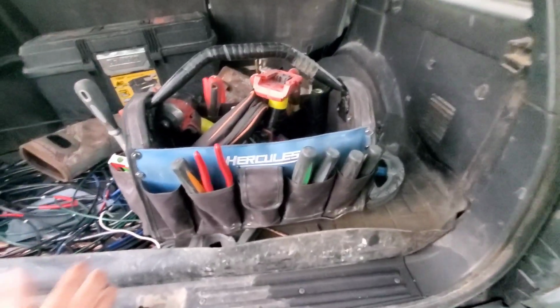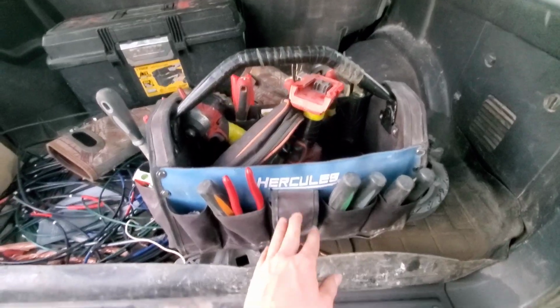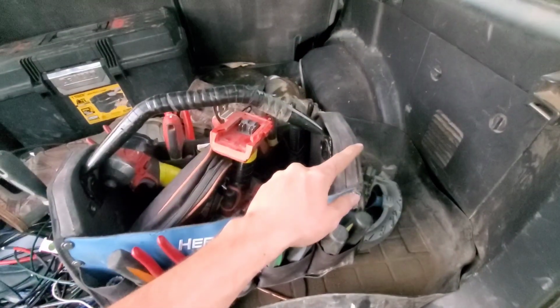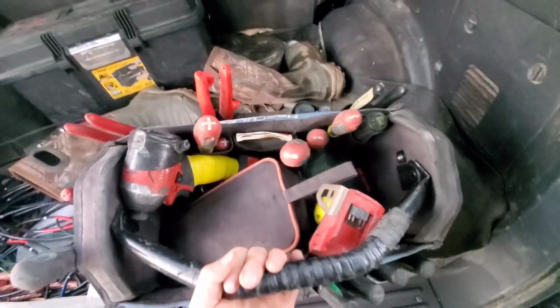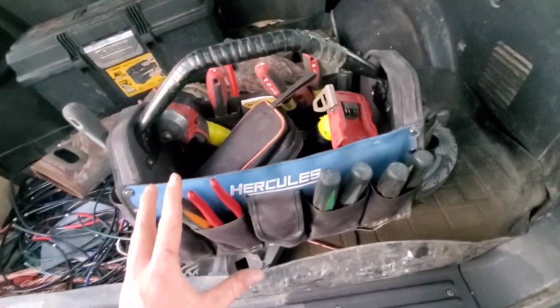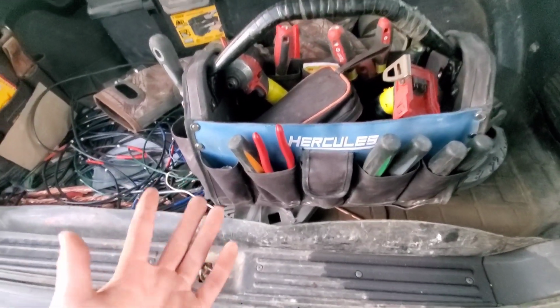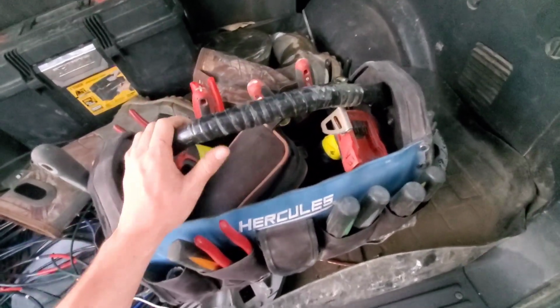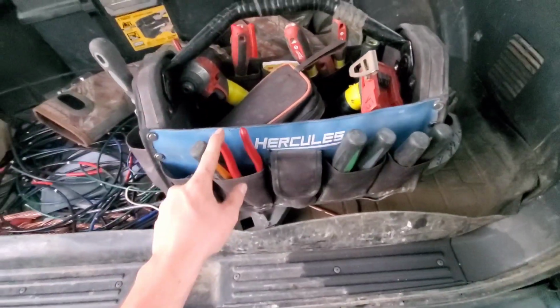For the tool bag I use, this is a Harbor Freight Hercules 17-inch bag. And it does not come with a shoulder strap or anything. And I have about 40 to 60 pounds of tools, depending on what I have in here. And it gets very heavy carrying it by this one handle. You can see I've taped it all up just to make it grippier. But I can't really recommend this.